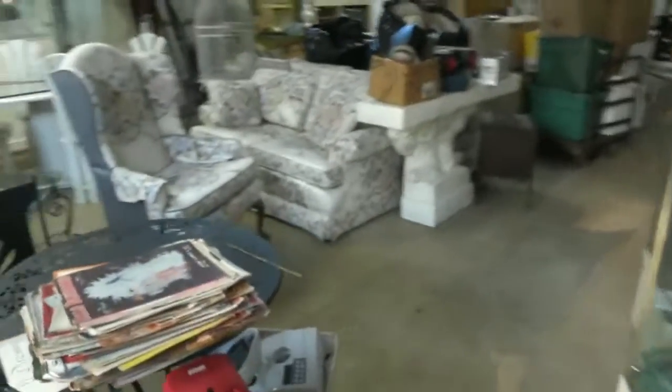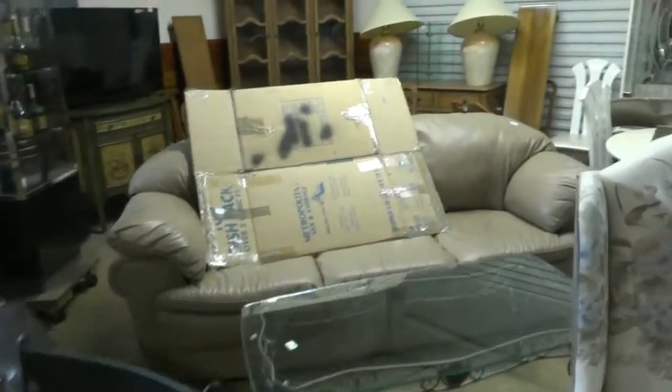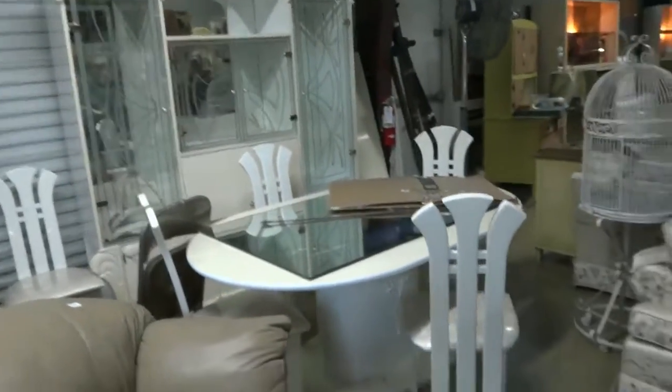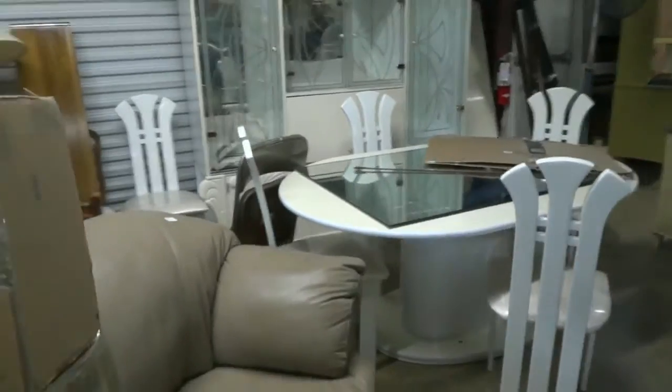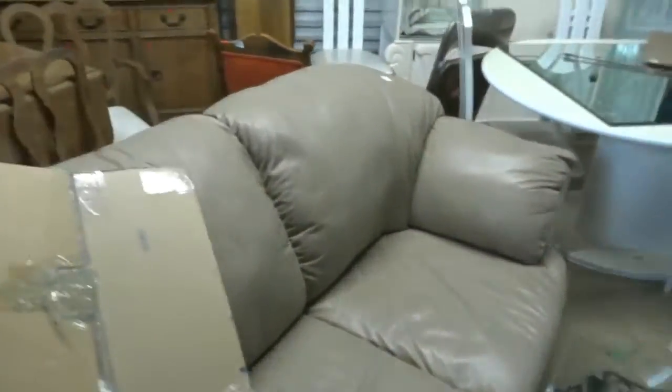Outside is full, inside is full. Got the three-piece set there, another leather piece. Sorry, I should have pulled that up. There's an Italian lacquer table and chairs. Let me take this off of here. Beautiful sofa. Oh, must be something inside there.